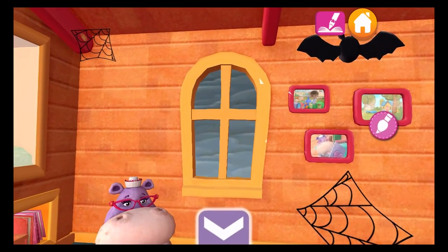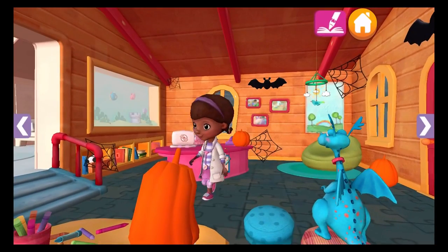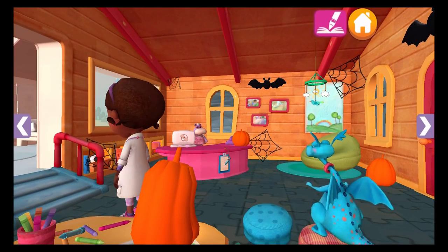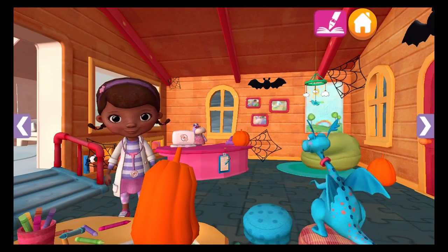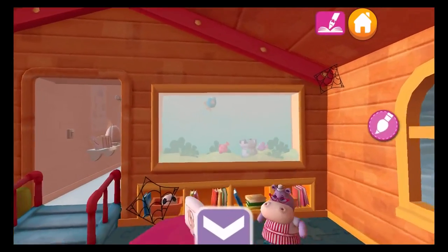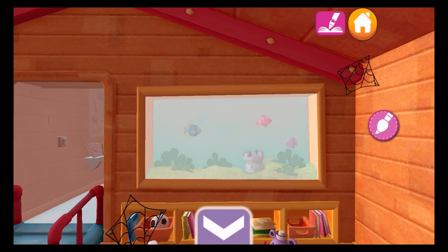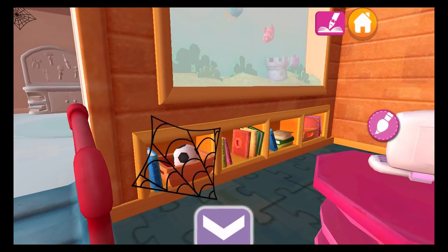Oh, it's been a long day, Sugar. Is it bedtime yet? I'd say today's an extra fun day here at the clinic. Wouldn't you, Doc? I sure would, Hallie. Oh, look at him go. Oh, you got the shirt. Some shelves.